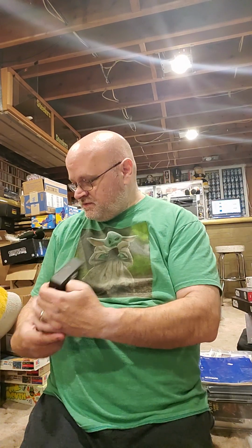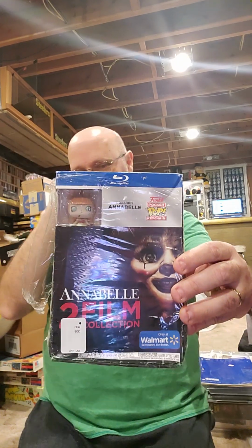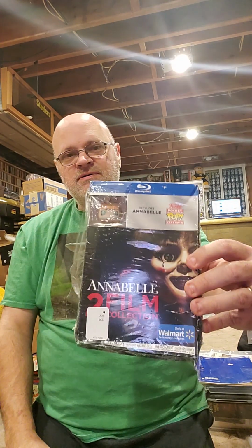I got Star Wars picture of this. I ain't too thrilled with that game because it's like ridiculous. I got a Go-Gru Pez dispenser. For the movie collection, Walmart had this on clearance, so I bought this. Annabelle and Annabelle Creation. It comes with a Funko Pop keychain on Blu-ray.